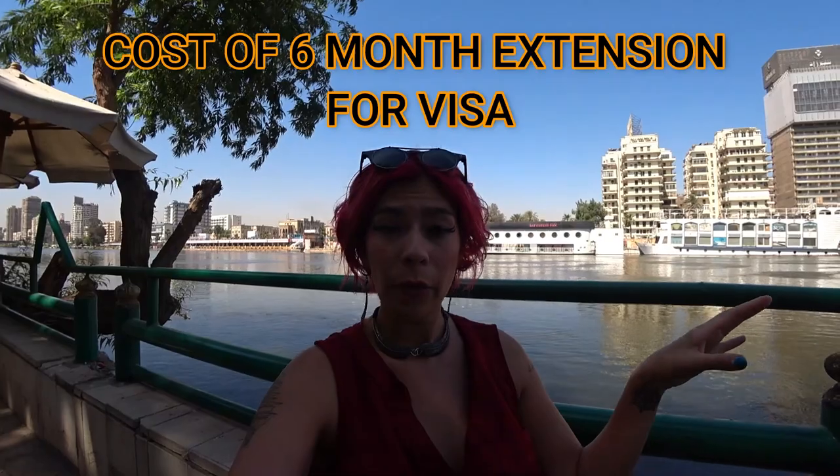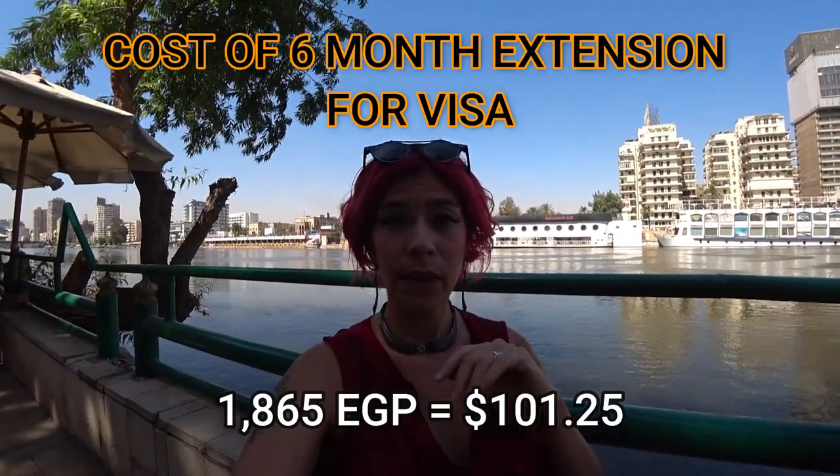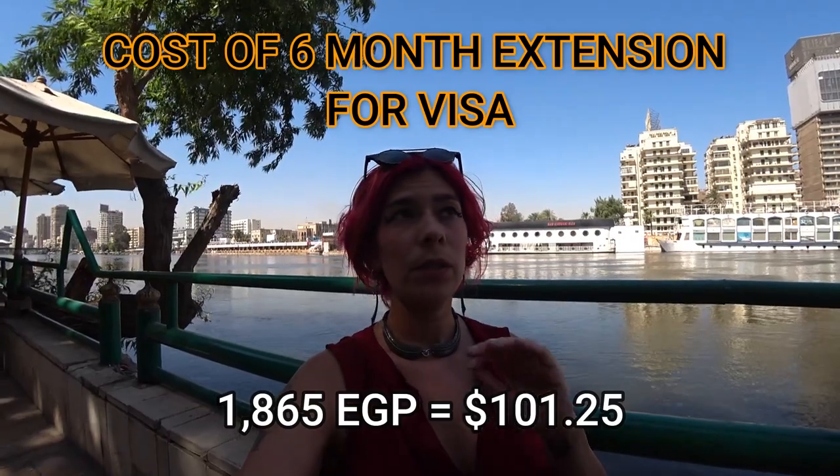Show them your receipt. They will send you to the bank again, which is another window in the middle of the third floor, in the middle of the room. Pay the full amount for your visa, which the second time I paid was 1,865 Egyptian pounds. It was also around the same price, if not the same price, the first time I extended.